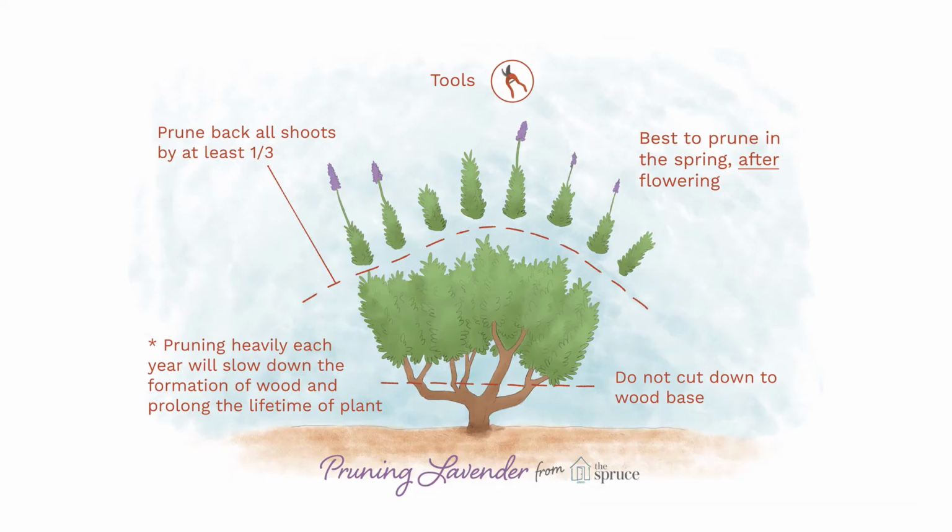Here's a graphic here from The Spruce. It just shows you how to prune your lavender. You want to prune back all your shoots by 1/3. That's either before or after flowering. It's best to prune in the spring after flowering, but if you can't do that, you can do it a little later. Pruning heavily each year will slow down the formation of that woody growth you can see there, and you do not want to cut below that base of woody growth because you may damage the crown of the plant and not get regrowth after that.